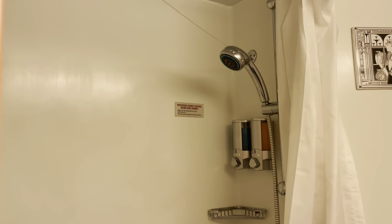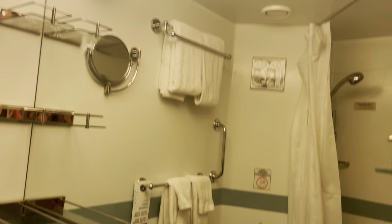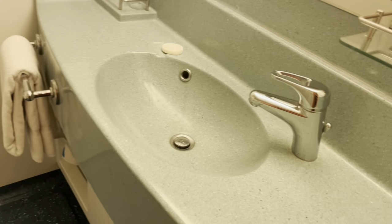You have your walk-in shower with shampoo and shower gel. Little artwork. And then the lights, the mirror.